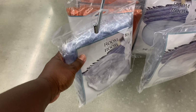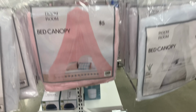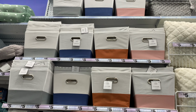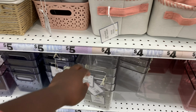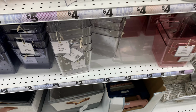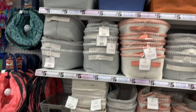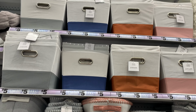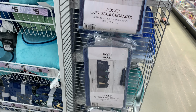And then you have the inflatable chairs. So your kids can use those if y'all are having like a movie night, or just for whatever reason they just blow one up and sit it right in the middle of the den or the living room. More storage bins. Again, you can do whatever you need to do with those. These can go in the refrigerator. You can put fruit cups in those and everything. They don't only have to go in the refrigerator, but they can also go in the refrigerator for organization. And then we have this over the door organizer.